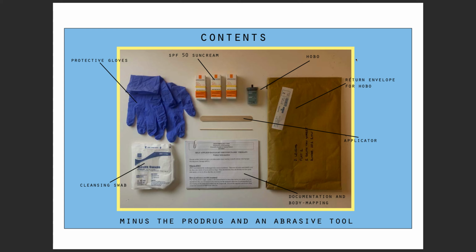So what you can see in this image here is everything apart from an abrasive tool, which after a few discussions we have finally settled on what the abrasive tool will be, and a prodrug which the patient themselves actually has to collect at their local pharmacy through a written prescription.